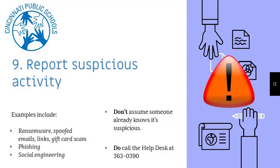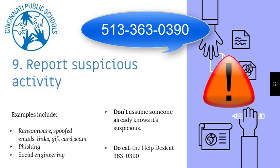Tip number 9, stay alert. Report suspicious activity. If you suspect routine spam, just delete it and move on. However, if you have fallen victim to a possible scam, clicked on a suspicious link, opened a questionable attachment, or given confidential information over the phone, these are things you should report to the help desk immediately. Dial 0390 from a CPS desk phone or 513-363-0390 from an outside line.